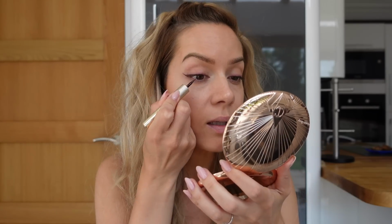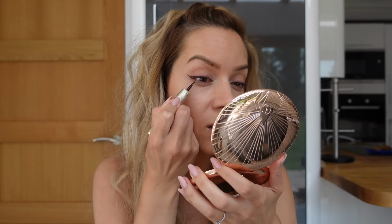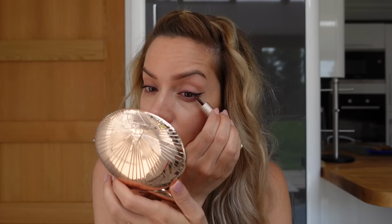So I'm going to go in and apply a little bit underneath my top lashes. Nice thing about this eyeliner is it's a foam tip, so it's not hard underneath your eyes, and you can blink on it and it will be malleable, so it will follow the shape of your eye.